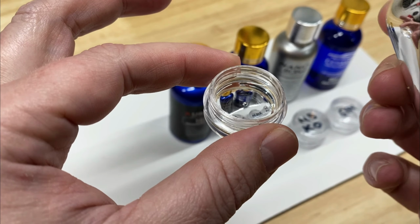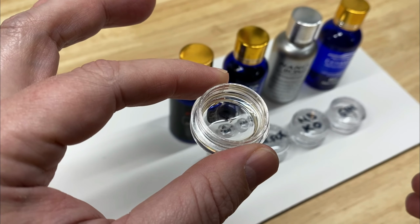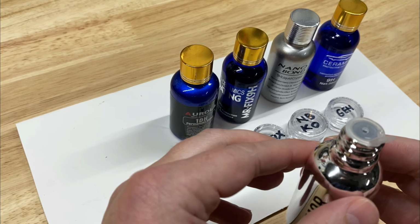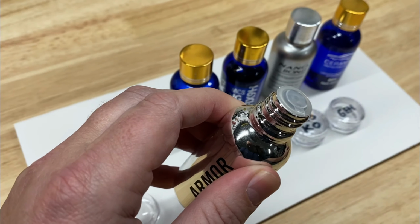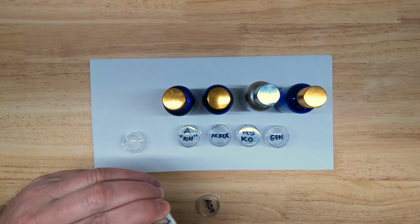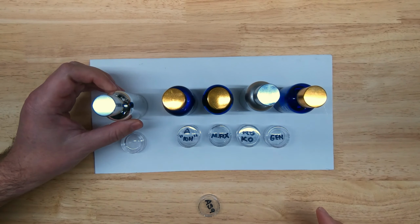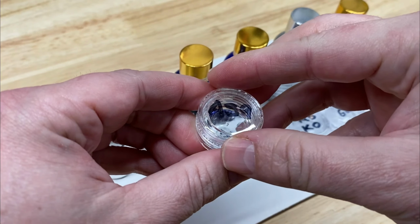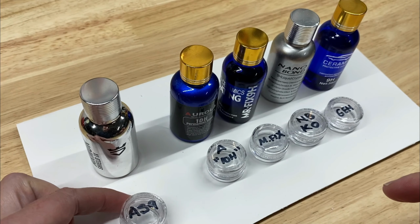Took me about 30 drops or so to completely cover the bottom of the container, so that's what I'm going to do with all of them. And I'm just going to rest the cap on. I'm not going to tighten it down. I don't want it to be airtight.